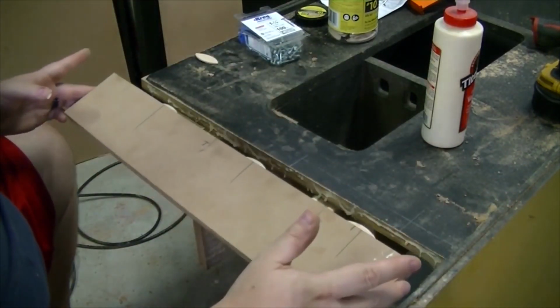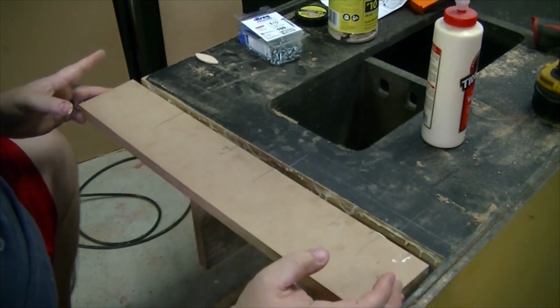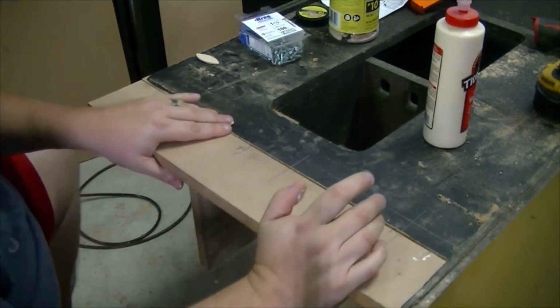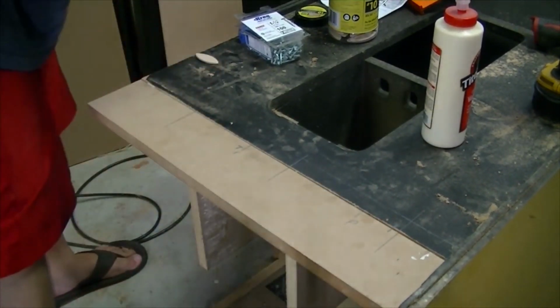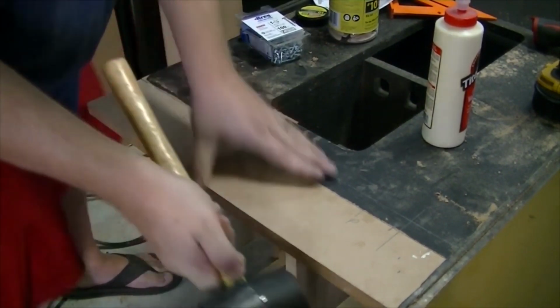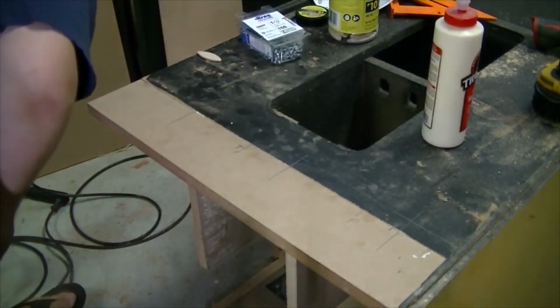Now he does of course put a clamp on there to get it all lined up and get those Kreg jig screws started. But look at the craftsmanship he has. I mean, that piece looks like it was meant to be there the whole time, right? Look at that. It's perfect. Jeff definitely does some amazing work.